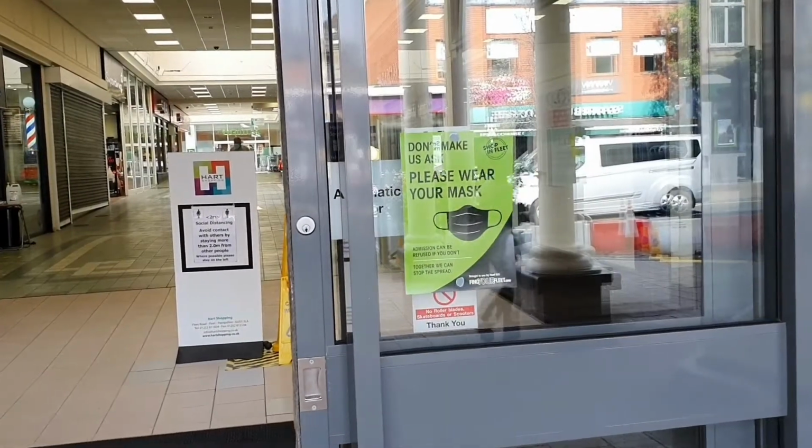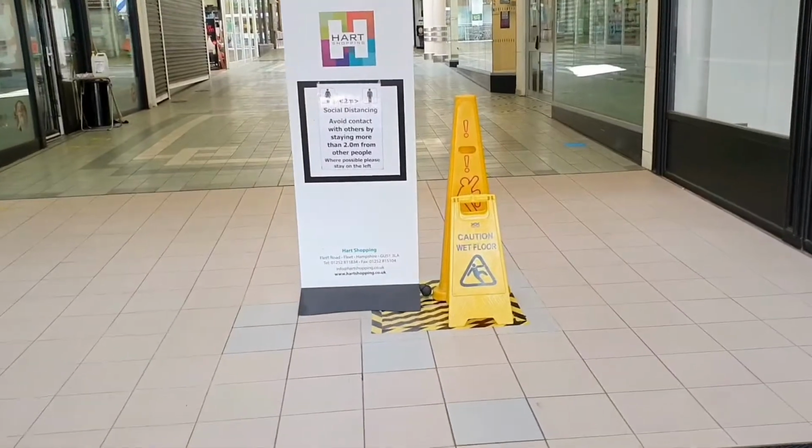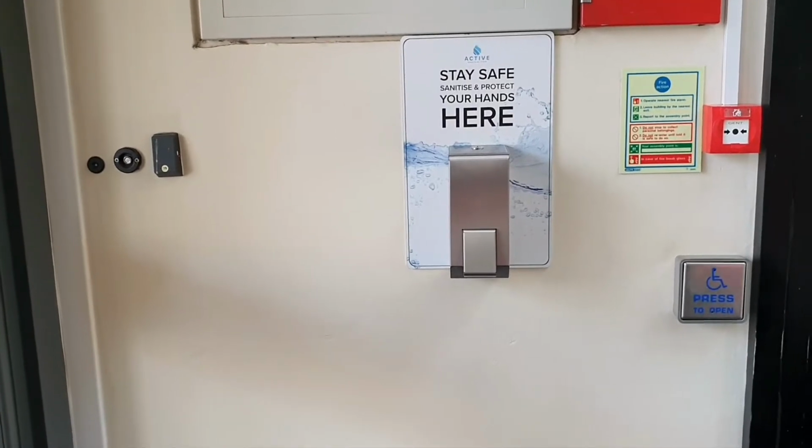And here by the door, there's a sign reminding you to wear your mask, and as you go in, another sign just reminding people about social distancing here at the Waitrose end. As you can see, there are sanitising stations by the entrance.